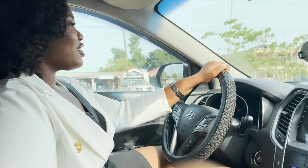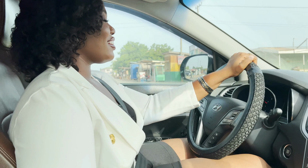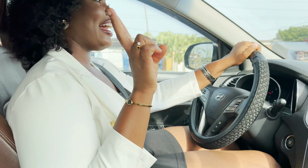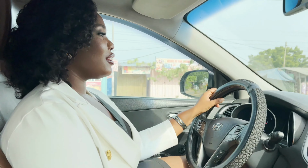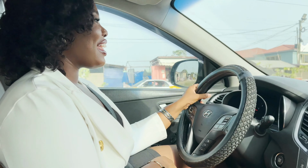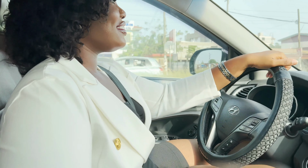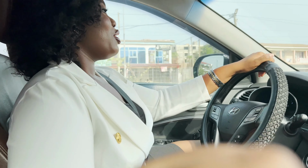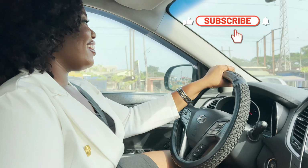So we're on our way to Melcom. Very excited. It's the new Melcom. Haven't been before. I'm not sure how the food is or what the vibe is there. Yeah, potholes in Ghana. Couldn't have a lot. More like human food as well.